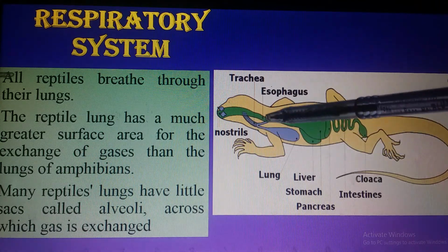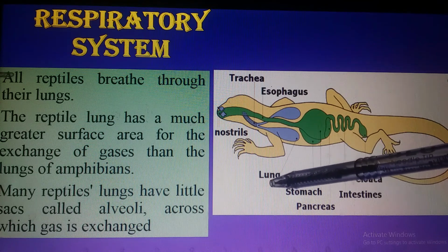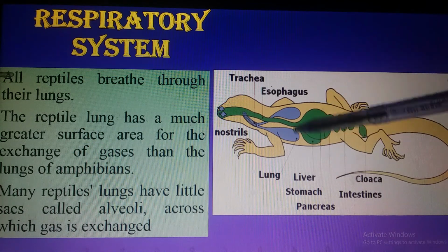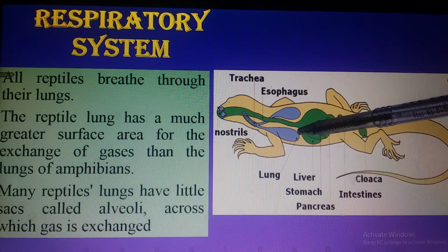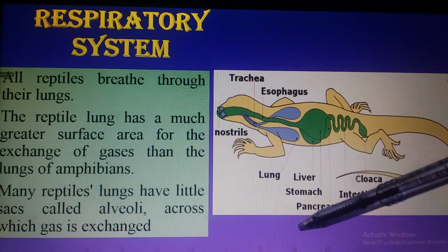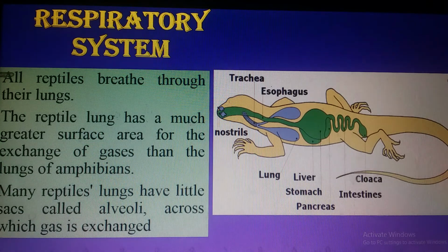The reptile lungs have a much greater surface area for the exchange of gases than the lungs of amphibians, because amphibians possess skin which also performs the respiratory function, which is smooth, provided with glands and richly supplied with blood capillaries. But in reptiles, the skin does not perform such a function in respiration. Is it clear? So the respiratory function is performed by the lungs. Many reptiles' lungs have little sacs, alveoli, like the alveoli of mammals and humans, across which gas is exchanged. Is it clear? You can see here the balloon-like lungs for respiration.